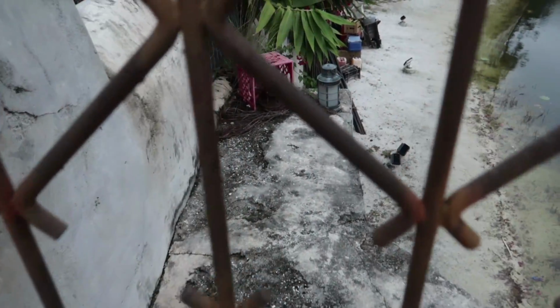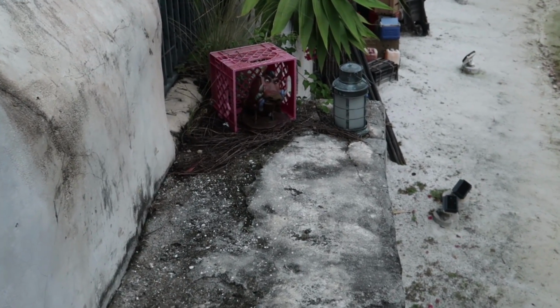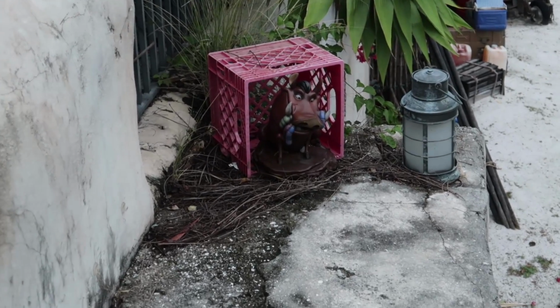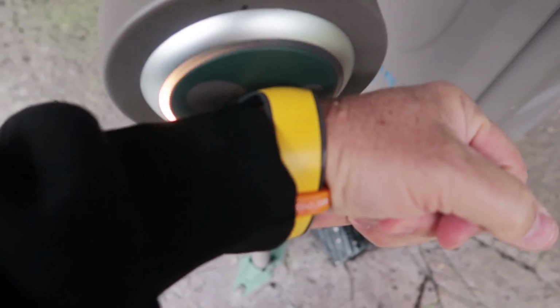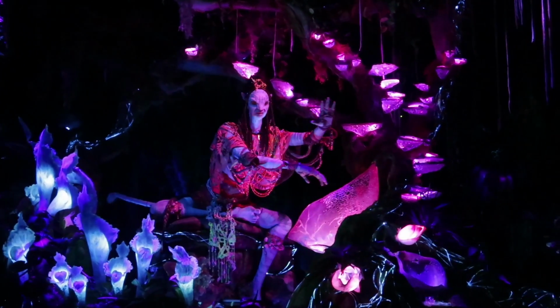Here's something I've never seen before. Look back here. We have a little Hidden Pumbaa. You've heard of Hidden Mickeys? Now we have a Hidden Pumbaa. I've never seen this before. Moment of truth. Let's see if I can scan in. And I'm in. And I have found out a little more information on the FastPasses, but we'll talk about that after the ride. I'll stay down here.